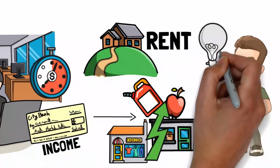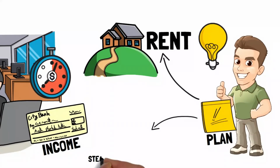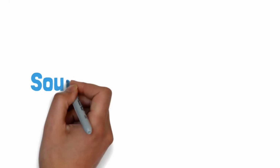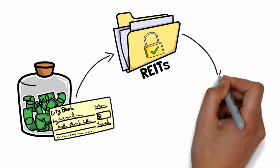But what if there was a way to turn this financial burden into a thing of the past? What if you could find a smart solution that not only covers your rent, but also provides a steady stream of income? What if there was a way to invest that has your rent paid like clockwork every month? Sounds amazing, right? Well, get ready to explore a simple and smart investment option that can make your rent worries a thing of the past.